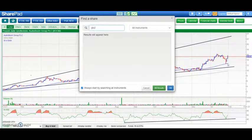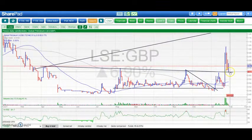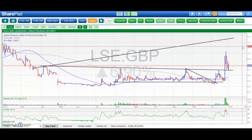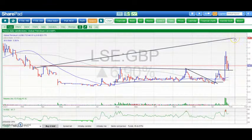Speaking of old resistance and new support, we've got Global Petroleum, where here the old breakout level at 0.7 has been tested as a new support. Rather unfortunate, perhaps, that it had to retrace that far back to retest that, but that can happen and very often does. So above 0.7, we're looking for a retest of the best levels of the other week at 103. And the target that we've been chasing since the 0.7 breakout, the initial one, was up to 1.3, which may be seen over the next 6 to 8 weeks, something like that, and hopefully a bit sooner.